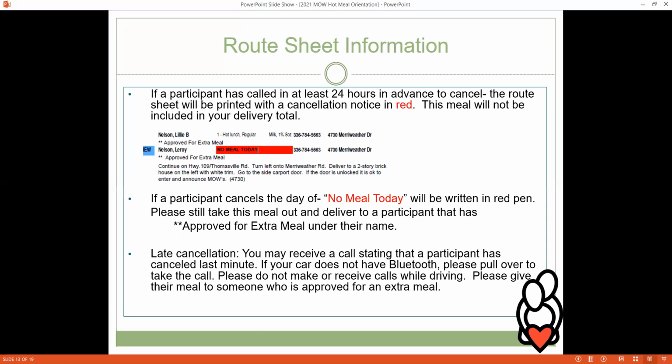If the participant calls in the day of to let us know they do not want their meal, we will handwrite no meal today on the route sheet. Now, in this case, we would not have had time to cancel their order, so the meal will still be included in your order for the day. Please give this meal to another participant on your route that is approved for an extra meal, and we'll talk about that a little bit later on. Very rarely, you may receive a call from us about a meal cancellation while you're already out delivering. In this case, follow the same procedures and give the extra meal to another qualified person on the route.